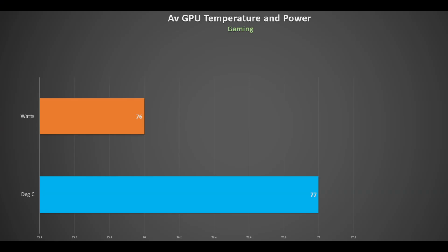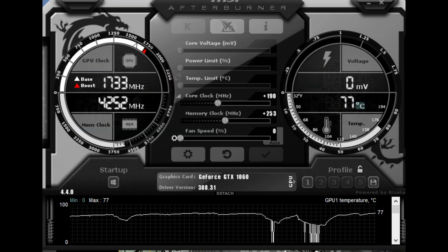During gaming, the GPU was pretty cool. It averaged 77 degrees Celsius with an average power of 76 watts. So on to my gaming results. I ran at stock settings and with the GPU overclocked. I overclocked the core by 190 MHz and the memory by 253 MHz. So let's see what we get.